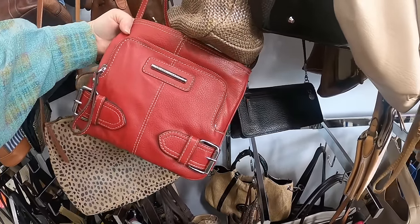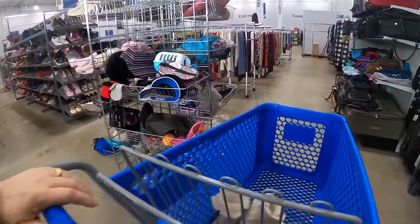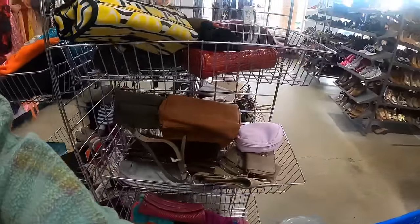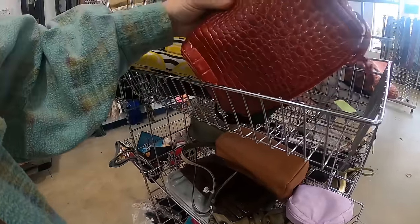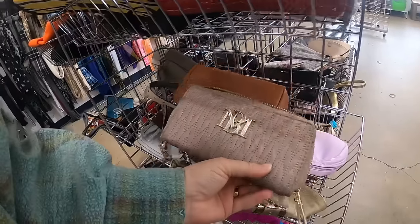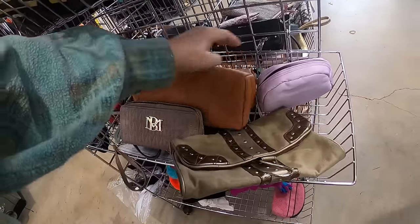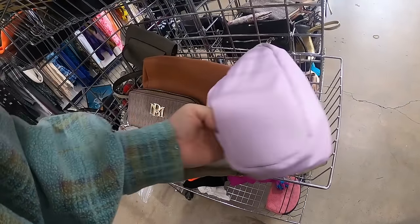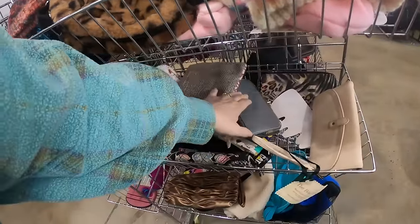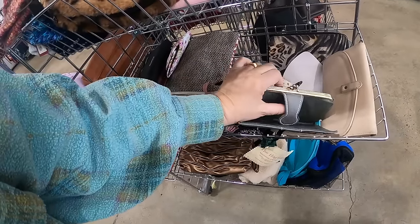So, some Franco Sarto, some Lauren Conrad. Yeah, I think we'll come over here and we'll look at the wallets and the accessories. You know, like I said, the accessories are still $4 in here, so we'll come in, we'll take a look and see what we can find. This is probably some kind of jewelry, like a travel case. A little lavender makeup bag. We do have some wallets and stuff here. It looks like they put some stuff out. So let's see what we got over here.